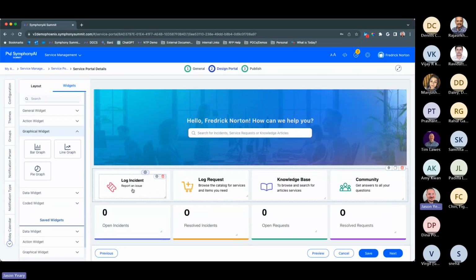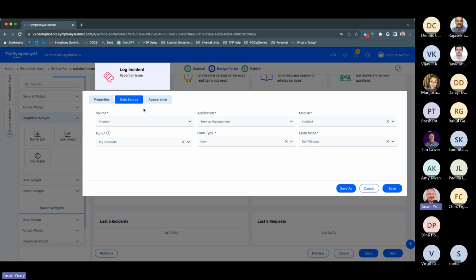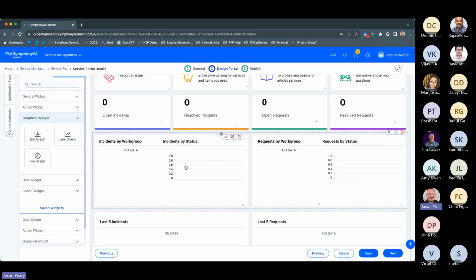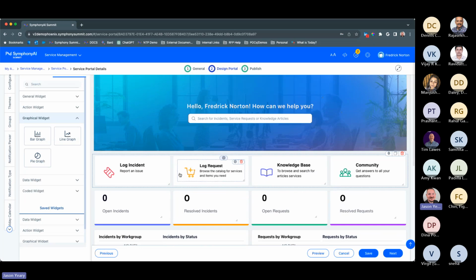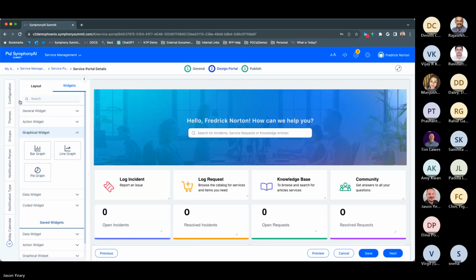Same thing with your action widget. So log incident as an example, that's an action widget. It's called log incident. And then what's the data source? We're actually doing internal. We're opening the new incident form, and we're opening it in the same window. If you wanted to open in a new tab, you just change that here. So we have a lot of those different options, and obviously fully customizable as far as what you see on the screen.